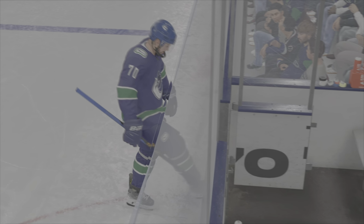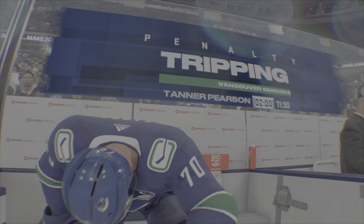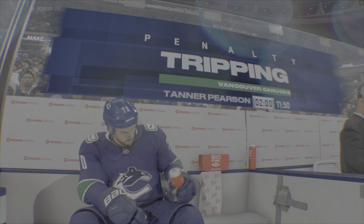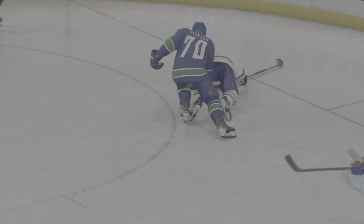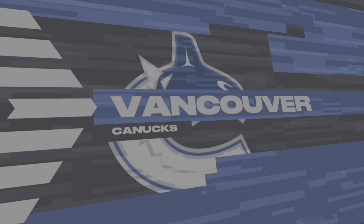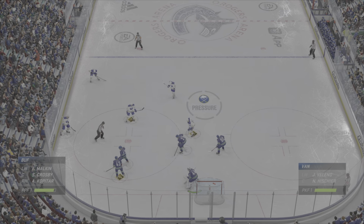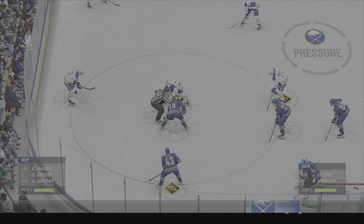A tough penalty to take as you're looking for the equalizer. You're in a one-goal deficit, and you've got to find a way to generate offense, James. Real tough one to take. Malkin's out there on this power play, and you know he'll be looking to use his zone ability to help the team score here, guys. Let's see how things play out.